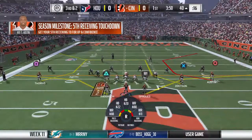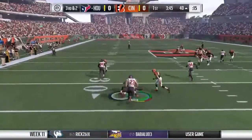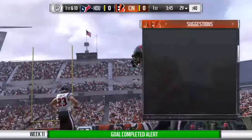So 3rd and 2, and I count 6 defensive backs out there. Lynch to throw. Looking for Austin, intercepted. A great read, and it's picked off. And they will take over at the 29-yard line.